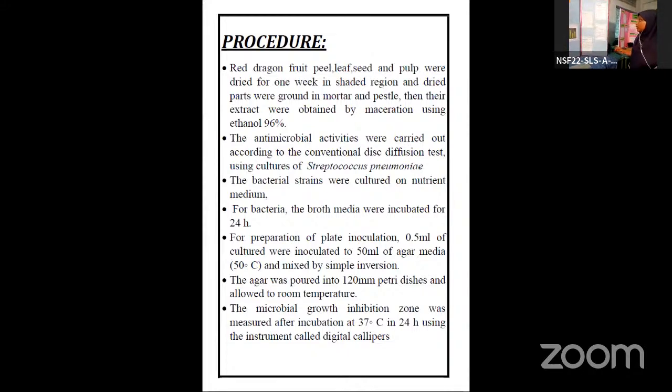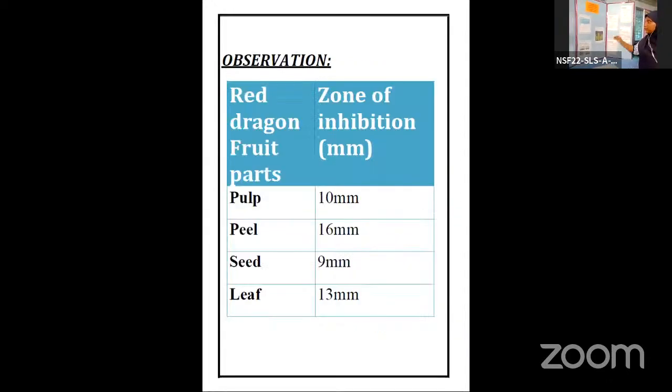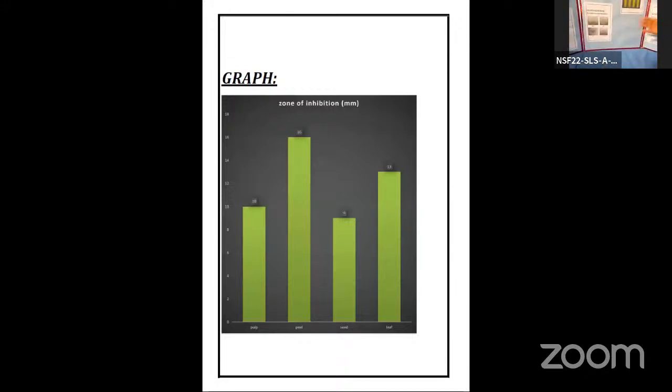After that, the zone of microbial growth inhibition was measured after 24 hours at 37 degrees Celsius using an instrument called digital calipers. These are my observations. The zone of inhibition of the red dragon fruit parts: for pulp 10 millimeter, for peel 16 millimeter, for seed 9 millimeter, for leaf 13 millimeter. These are the pictures after the zone of inhibition.